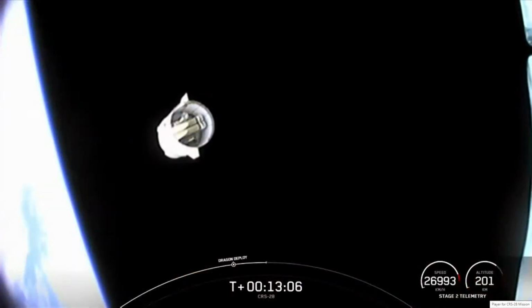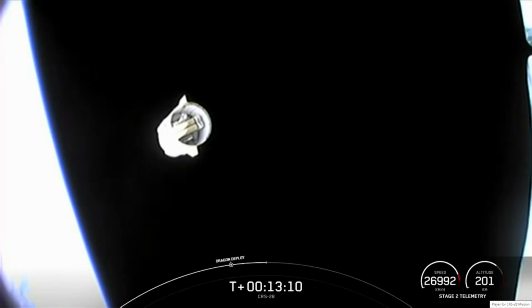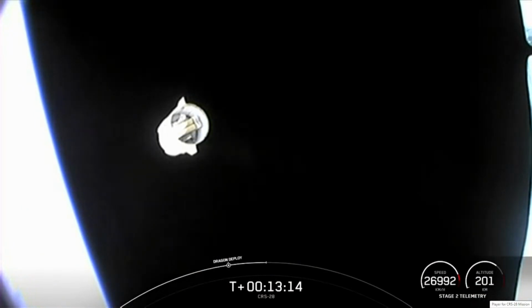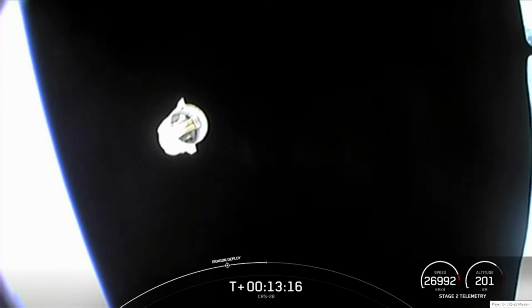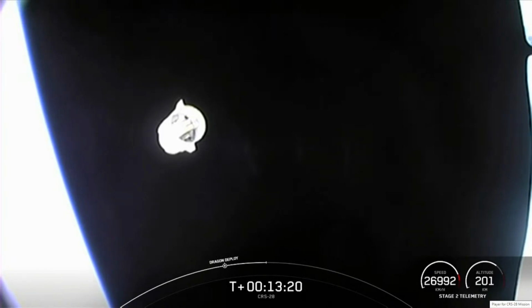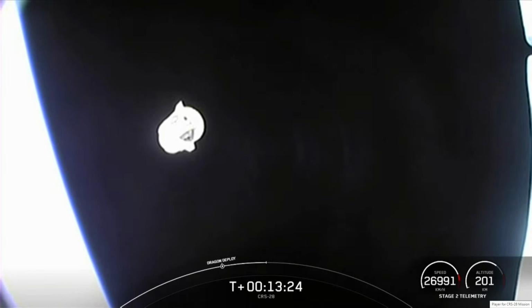And we do have confirmation that the nose cone deploy sequence has begun. Again, the nose cone deploy uncovers those major hardware. It will also uncover Dragon eyes, that rendezvous and tracking hardware that allows Dragon to know where it is in space and how to find the space station.